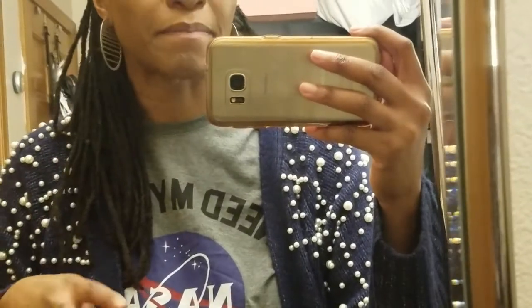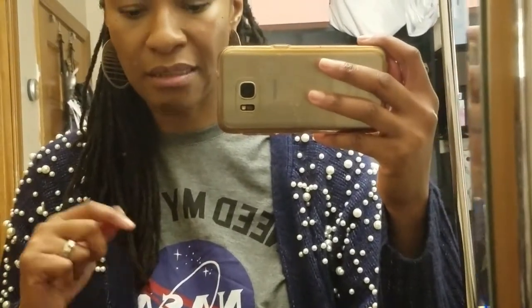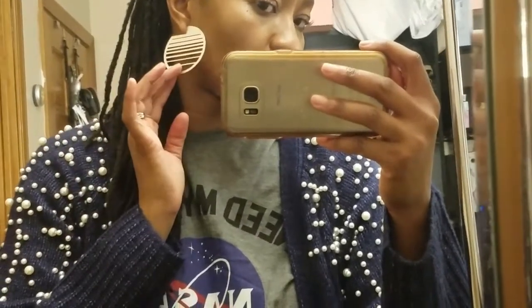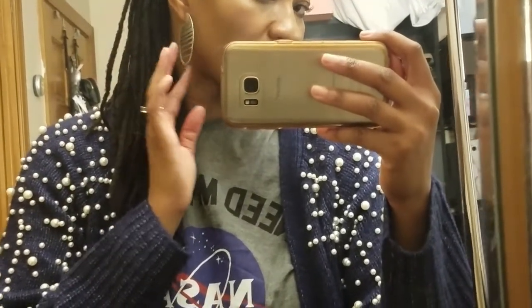What is happening with my mirror? I cleaned this. I can't be bothered.